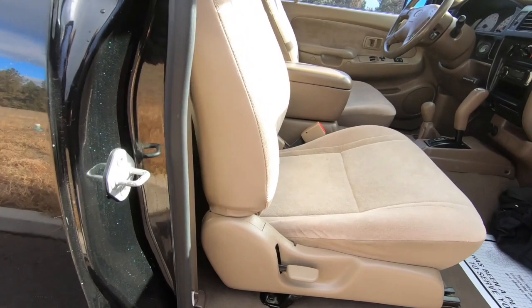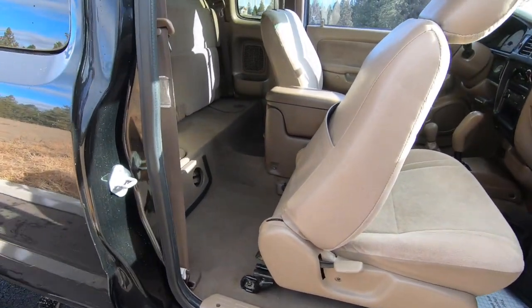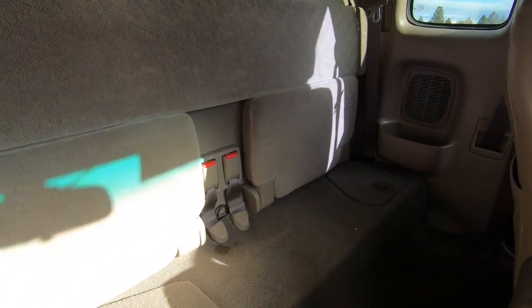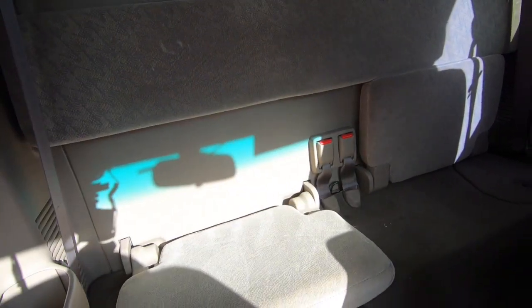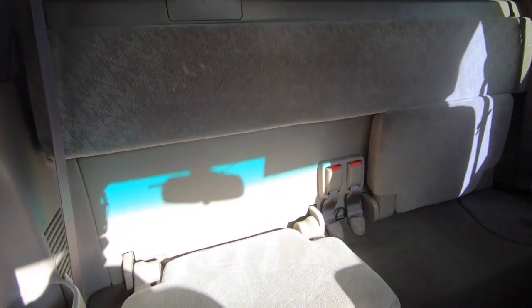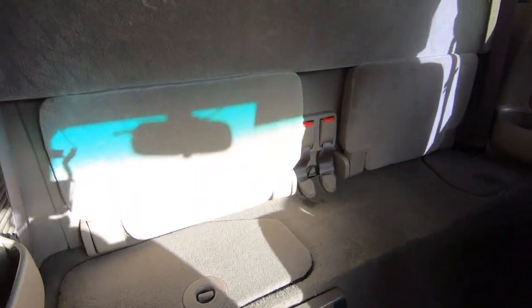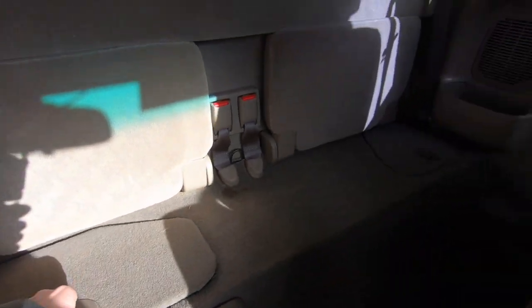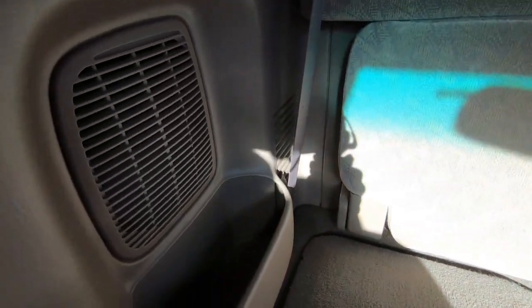Pull this lever, seat folds forward and slides forward. Gives you pretty good access to the back where we've got the little jump seats. Increases seating capacity to 4. You'll see that the seats fold down. It's not the most comfortable or most spacious, but does give you that added space. And you'll see that in the floorboard, we've got some little storage compartments on both the passenger and driver side. Also got a little storage compartment here.